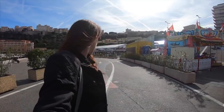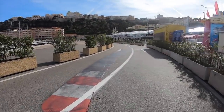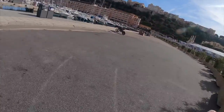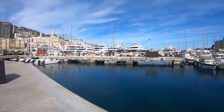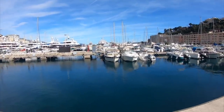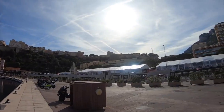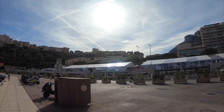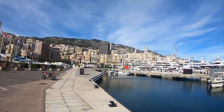Walking across the Monaco race circuit. Vroom! Probably going vroom! I'd like to ride on the Monaco Grand Prix circuit anyway. Wow! That's the palace, isn't it? Trying to go with the wall. Oh, puppy dog. Turn around. Oh my god. What is the water? Oh, sweet town.